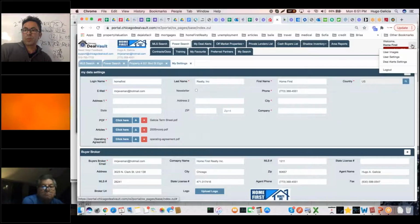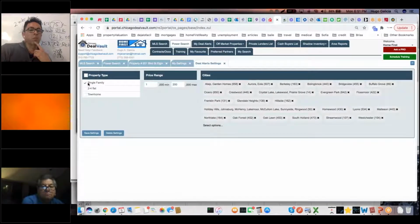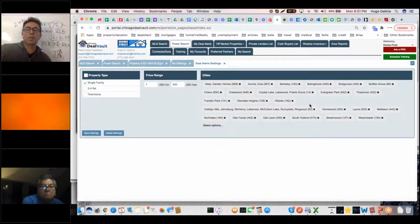Here, user settings, and then click on deal alerts setting. Okay, so in here, this is how we do it. We just want single family home, max price 200,000, and then you put in the areas. Okay, so what we're gonna do is we're gonna run algorithms on the back end, and then just flag the good deals that make sense from the MLS.